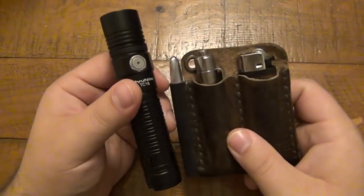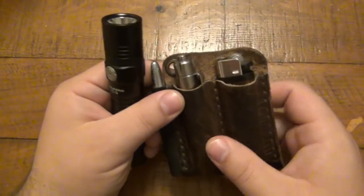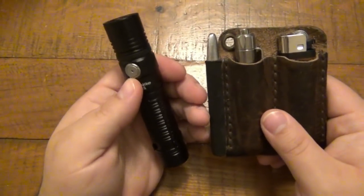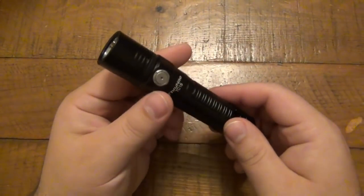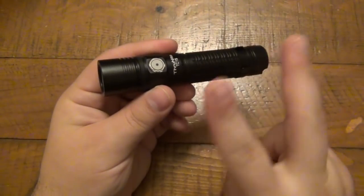That's why if you're going to go with something a little bit bigger, you want something for that. And that's what you're getting in exchange compared to a single AA or AAA light. It is rechargeable, which is very nice. It does hold that power for quite a long time if you're using it on some of the lower modes. A quick note as well, that 2,300 lumens will last about 2 minutes.